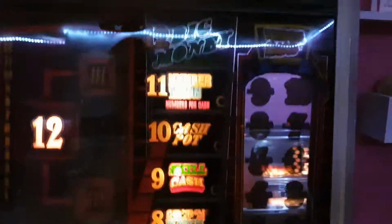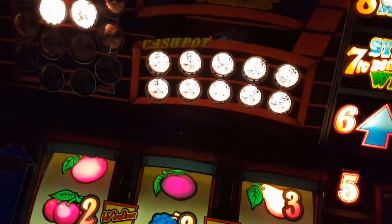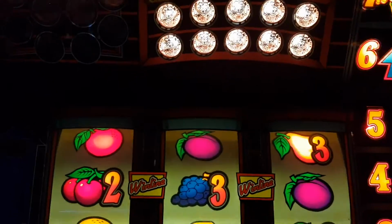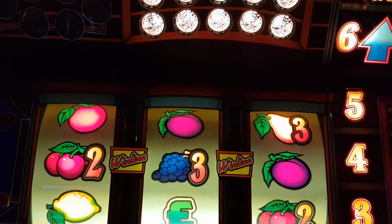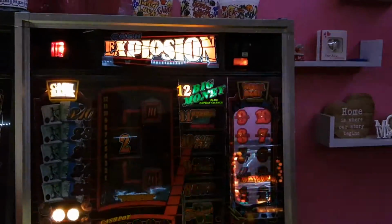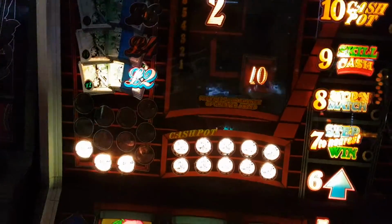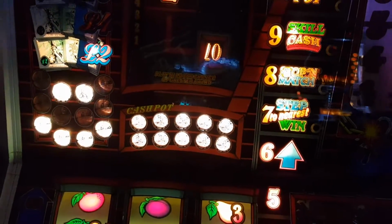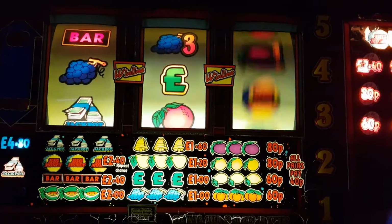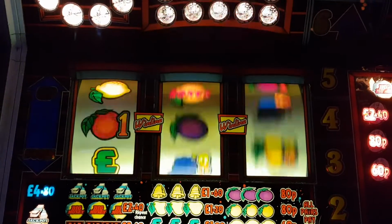Good, yeah. All the way up. Guaranteed big money. Right. I've only got 1 go left, so I've got to put another £1 in. Sorry. There you go. We're in profit.